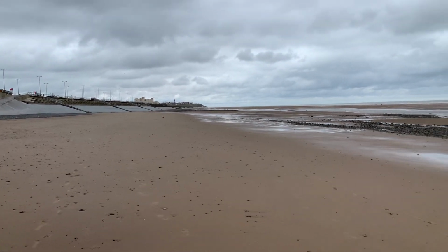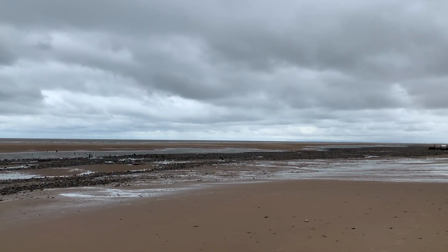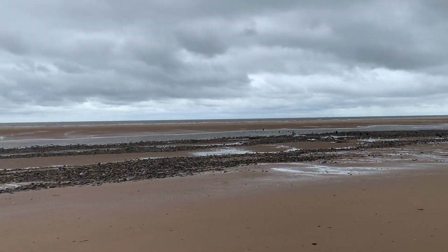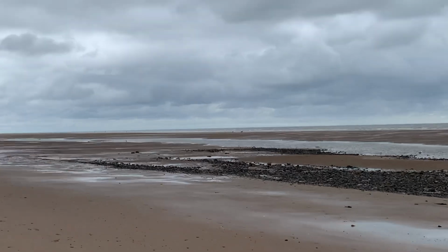I'm sorry I've not been able to bring you better weather and some sunshine, but as you can see, it's grey. I mean, it's the middle of July, it shouldn't be like this, should it? It's just starting to rain, so I think I'm going to just manage to get off the beach before I get wet. Just one final thing before we disappear.